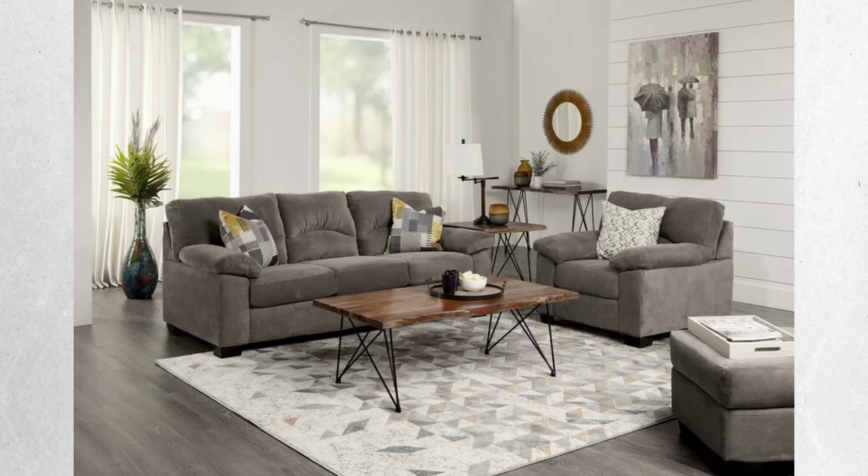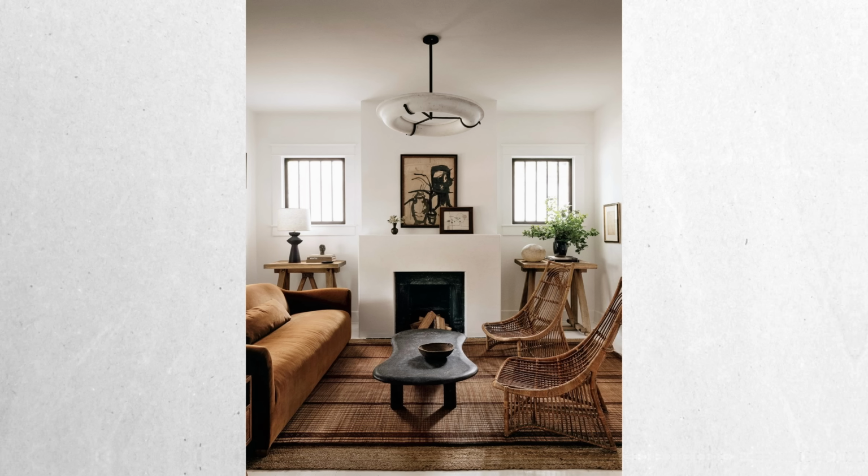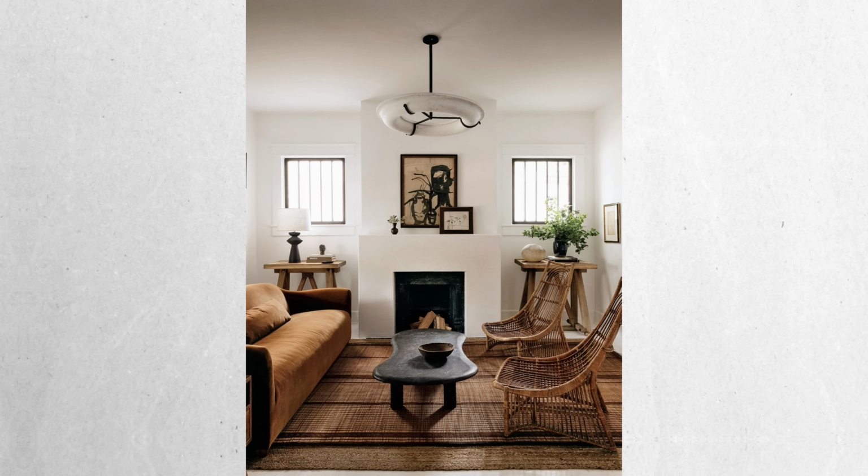If a room is too matchy-matchy, it will feel less intentional and curated. So consider combining furniture pieces of different styles together instead of buying a matching set. Look what happens if all the seating was green velvet and the coffee table was also made of wood to match the other elements.